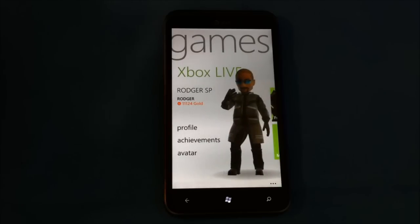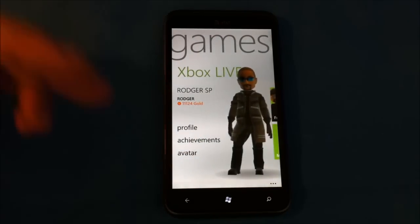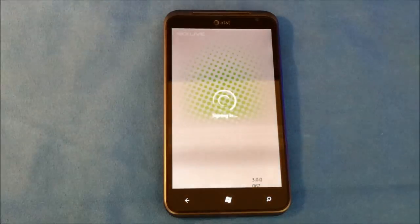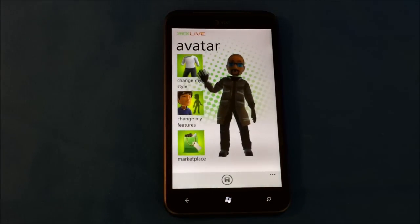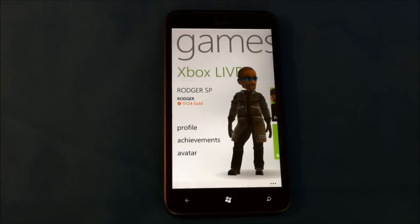Now as you take a look through your panels, you can scroll from left to right, and it's going to give you all your different things. Like right here is your gamer tag, and it actually shows your avatar. Now you can go into your profile, your achievements, and even change your avatar from the phone. There's a secondary little app you download, and once you've done that, you can actually go in and change the clothes and the look of your avatar from your phone. If you're real big into Xbox Live, that's pretty cool. As you can see, there's my avatar and there's my gamer tag.